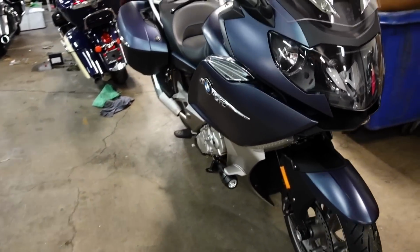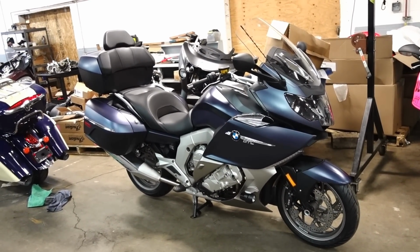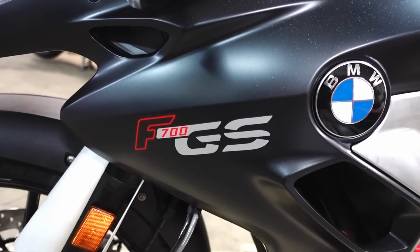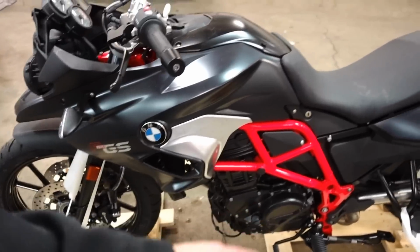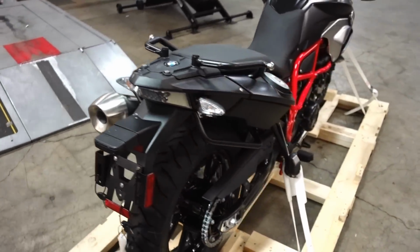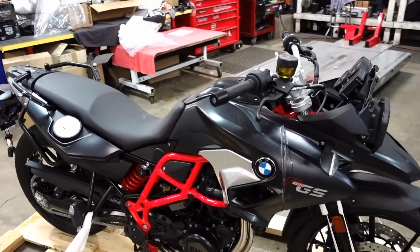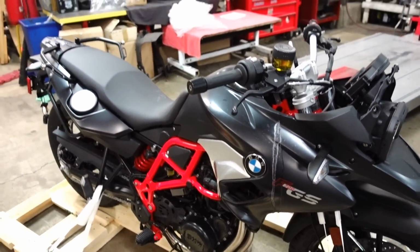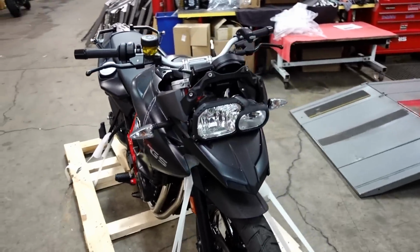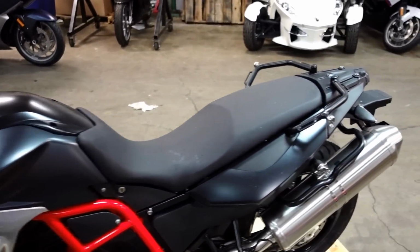Man, I think it's pretty sitting out over here. Look at that thing. Check this out. An F700GS. I think it's pretty with that red frame. Oh, heck yeah. I think it's nice. That's not blemishes, that's ice water. It's frozen to it. Heck yeah. That thing's cool.